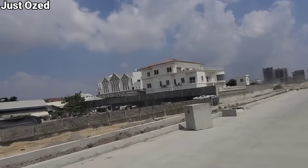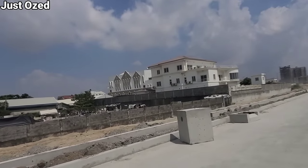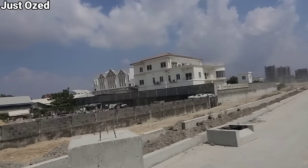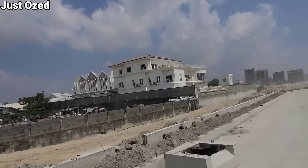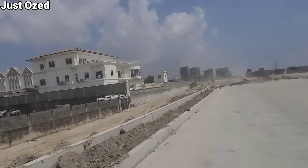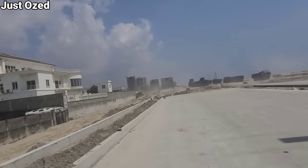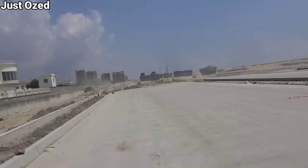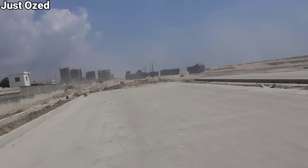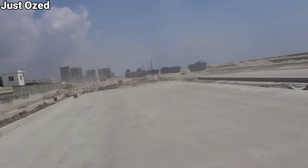I don't know if you know this church. It's a very popular church. I'm not seeing the signpost again, but I used to know the name of the church, but right now it's not coming to mind. So, right at the back of the church, that's where they've gotten to with the construction and the street lights. And the construction continues from here.